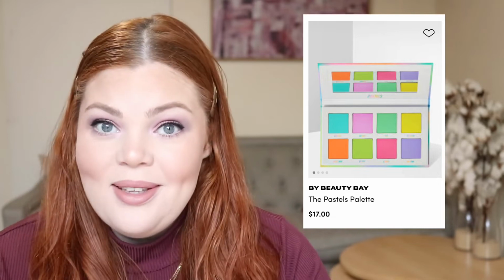Okay, Beauty Bay. From Beauty Bay, we have their actual brand by Beauty Bay have brought out the Pastels palette for $17, and I think this looks gorgeous. $17 is such a good price too.